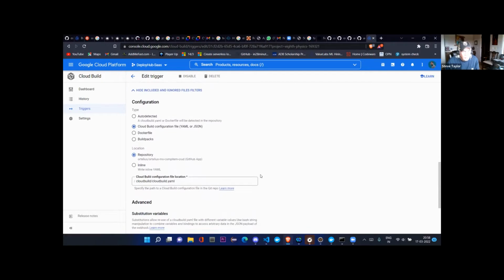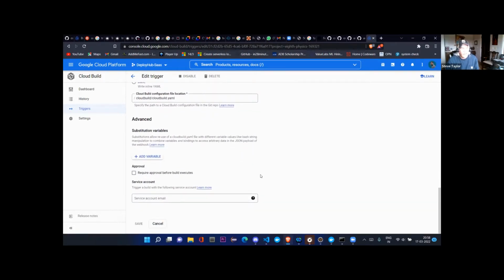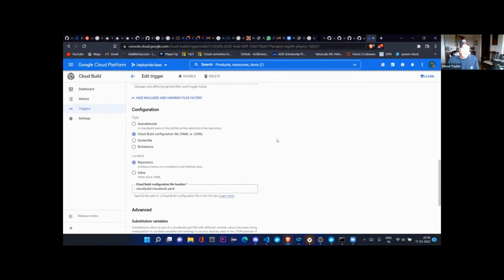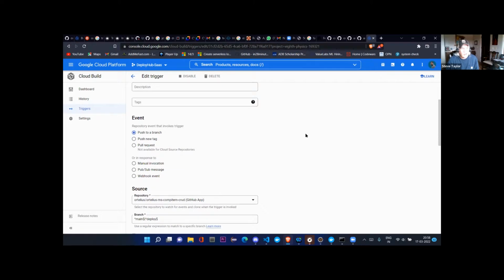I think that's most of it. We don't get into any additional variables. We could define any variables that we wanted at the trigger level, but it's just too hard to maintain. It's actually easier to maintain variables down in the cloud build YAML file. So that's what's happening when we do the check-in. That's what actually is kicking off.